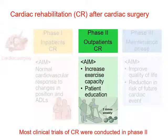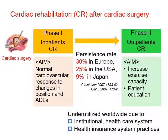In the three-phase CR, most clinical trials of CR were conducted in Phase 2, the outpatient phase. However, Phase 2 CR is underutilized worldwide. Phase 2 CR was only provided to 30% of patients in Europe, 25% in the United States, and only 9% in Japan. Institutional practices, healthcare systems, and health insurance system practice could explain this low rate of participation.